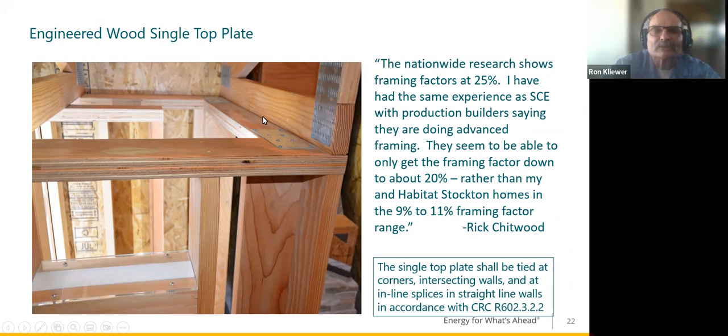Surveys have shown that there's about a 25% framing factor on most construction. But I don't know if you guys know Rick Chitwood. He's retired now, but he was able to get projects down to the 9 to 11% range of framing factor, which is pretty impressive. And they haven't fallen down, and they're not crooked. You use good lumber, and especially I like engineered lumber myself. I've framed a lot of buildings with structural insulated panels, the SIPs panels.